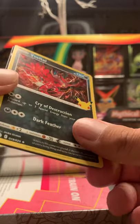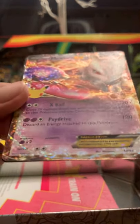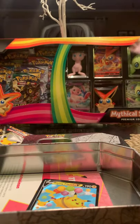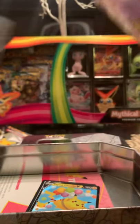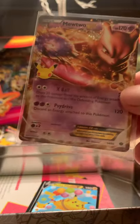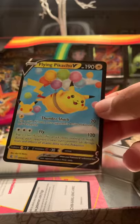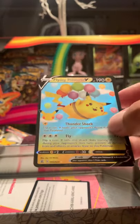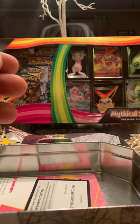Look, there's a V. I see it. Oh, yeah. I told you. Yeah. Mewtwo. Oh, my God. It's a Pika. Hold on. Oh, my God. I'm so happy. There's a Mewtwo. You like Mewtwo, right? It is a flying Pika. Look at Bubble Pika. I'm so excited. I'm so happy. Wow. I told you we'd get a hit. Wow, we got flying Pika.